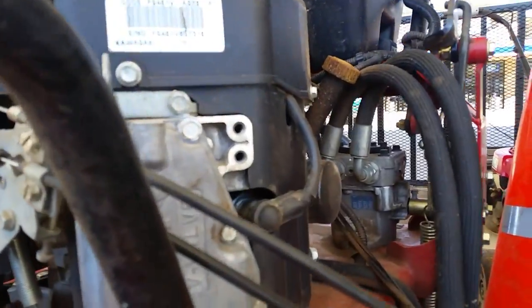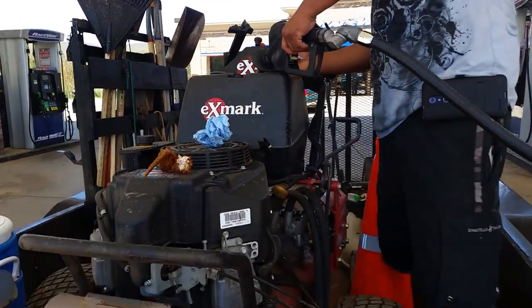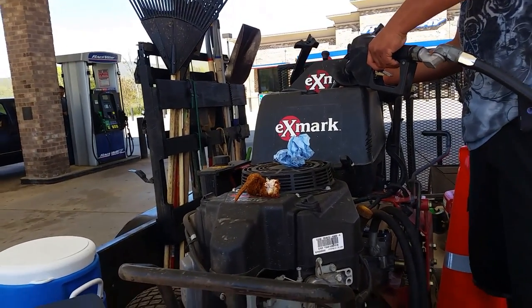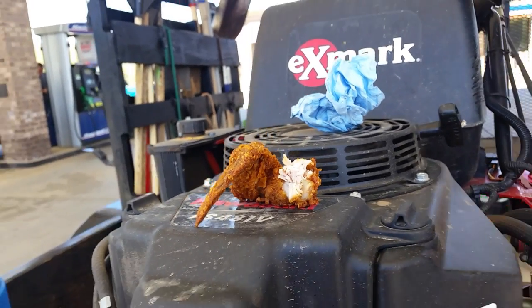Check out this bad dog right here. Finally, I got me one. I've been wanting one of these for a long time. This is the only one that can fit my budget, 3,400 bucks. Look at this man right here putting his chicken on the engine.